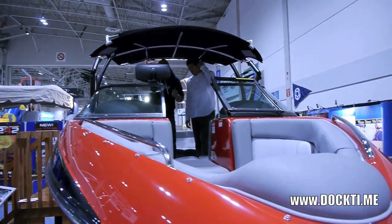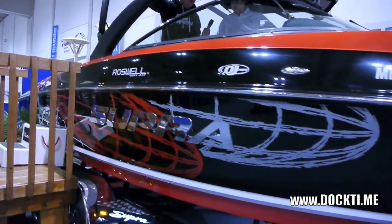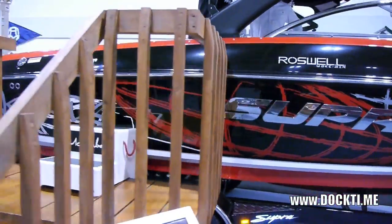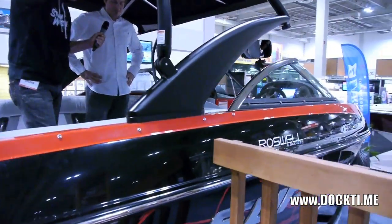Nice. Yeah, so we're in the 2011 Supra Launch 242, and this is a brand new boat from top to bottom for 2011. And you can see from the initial impression that it's a huge boat. It's 24 feet long, it's 102 inches wide, and it seats up to 17 people. Up to 17 people. Wow.